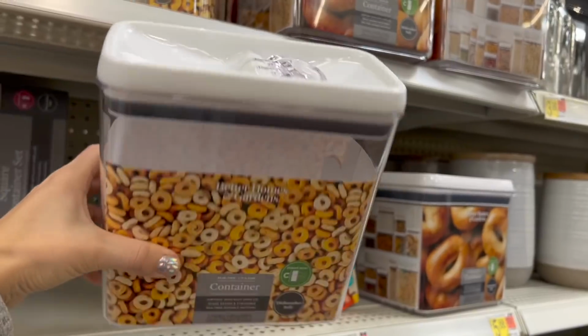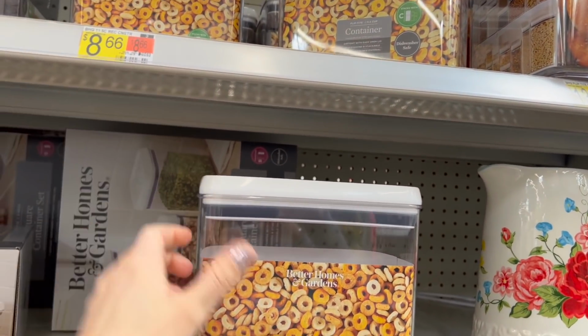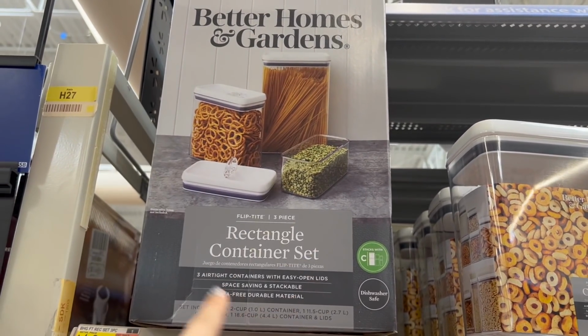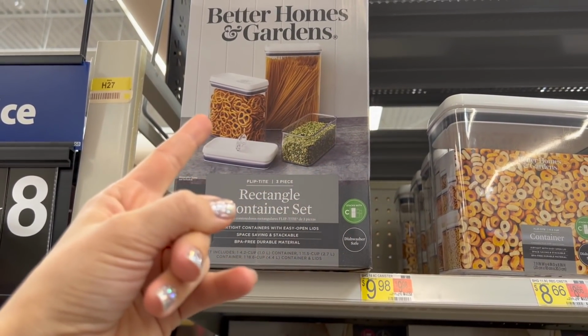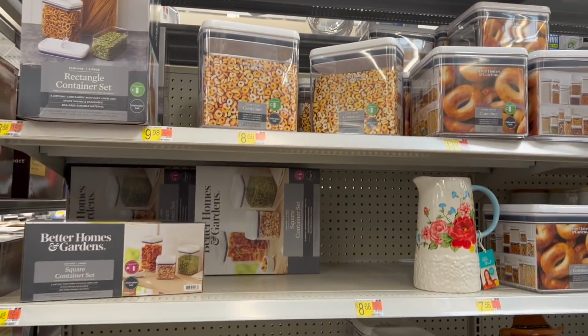I get these rectangular ones like this, but I want the taller version of this one. And they only have the tall one in stores here in this 3-piece set, which I've gotten before and I love. It's what I have throughout my whole pantry, but I don't need the short and the medium one. I just need one of the tall ones, so I'm gonna have to order it online.